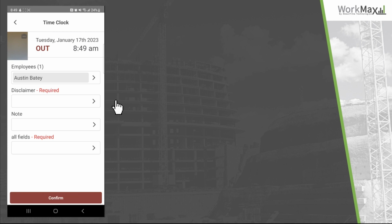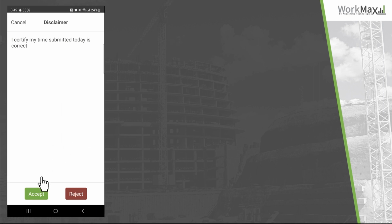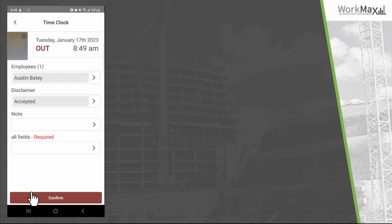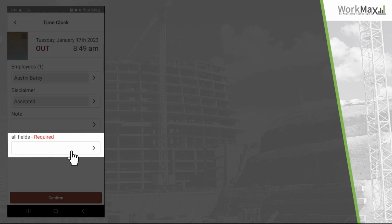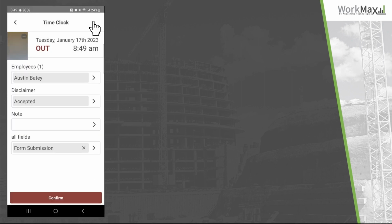These individuals will still get paid to be able to fill out these forms. So in order for that to happen, once you hit clock out, we grab the GPS location of where you're at. And then during this time, it is going to allow you to fill in your disclaimer, enter any notes in for the day that you need to, and then of course, in this scenario, we have a form we need to fill out. So we'll go ahead and just essentially get started on that, and I'm done.